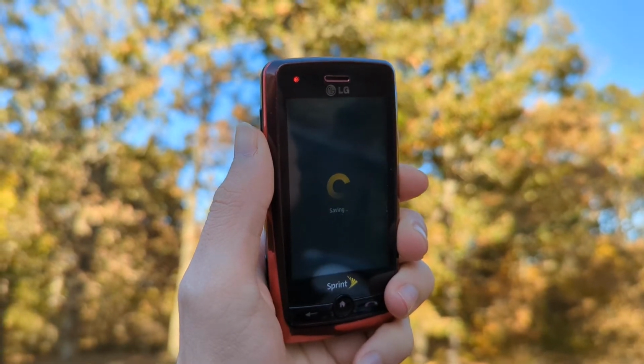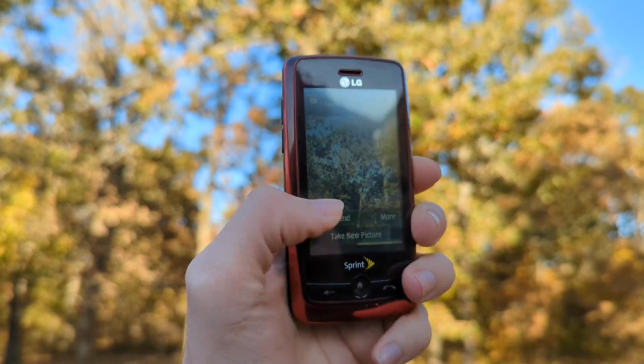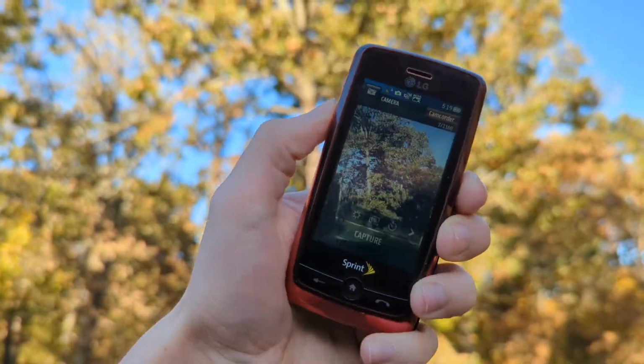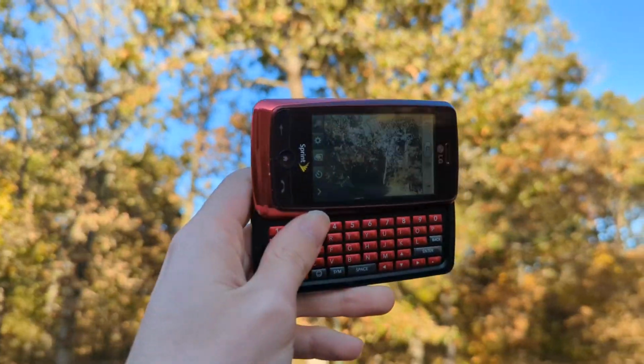One weird thing that I noticed is that the physical camera shutter button is on the left side of the phone instead of the right side as you normally would see with most other phones. This means that most people who are used to using it being on the other side might end up covering the camera due to the way you would normally rest your hand.